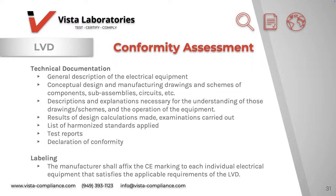The manufacturer shall draw up a written EU declaration of conformity for a product model and keep it together with the technical documentation at the disposal of the national market surveillance authorities for 10 years after electrical equipment has been placed on the market. The EU declaration of conformity shall identify the electrical equipment for which it has been drawn up. A copy of the EU declaration of conformity shall be made available to the relevant market surveillance authorities upon request.